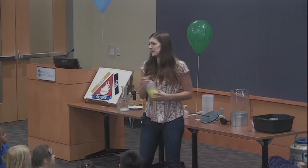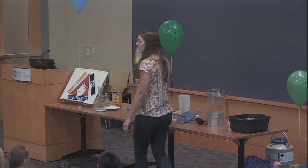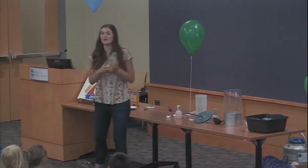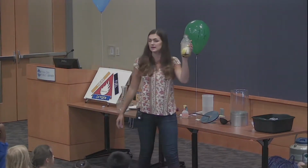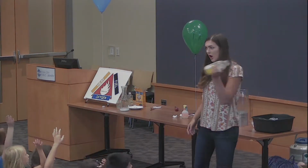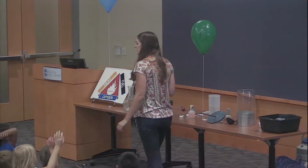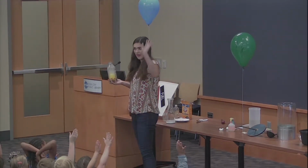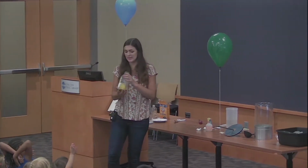Raise your hand if you think my balloon... I don't even know the question yet. Put your hands down. Raise your hand if you think my balloon was sucked into my milk jug. Now raise your hand if you think it was pushed in there. Pushed. Yes, it was pushed in there.